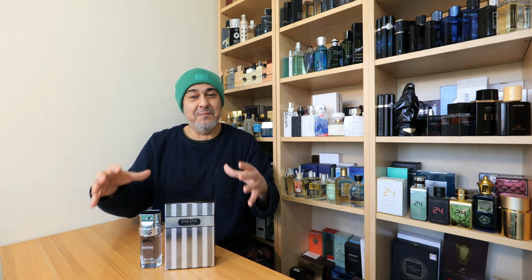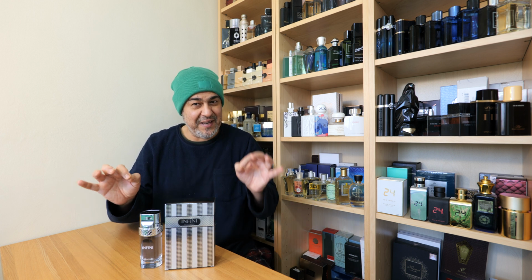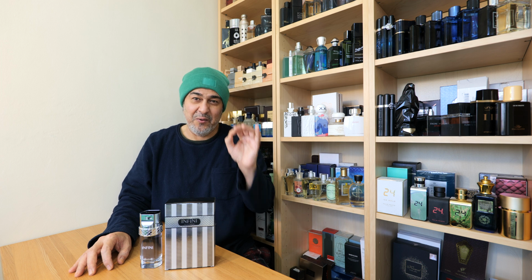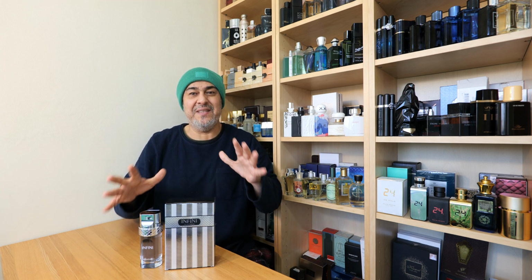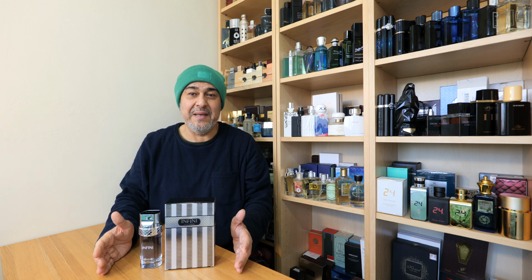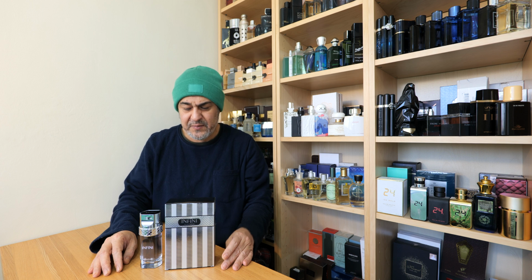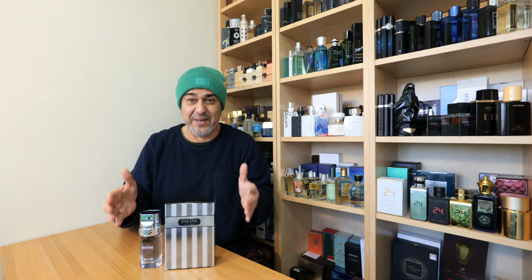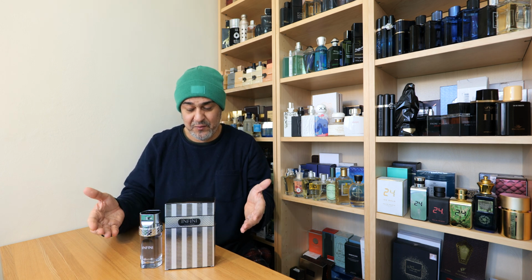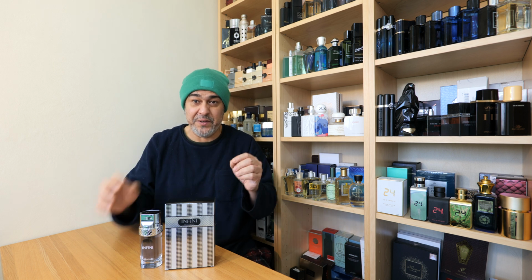And the majority of the clones and copies of Creed Aventus, they fail in that particular opening, but the rest usually they are doing a good job. The rest of the mid and the dry down of Creed Aventus, the majority of these fragrances, they do it well. Some of them do it better than others, but they do it well. Okay, in this instance, for right now, for this beautiful fragrance, Infini by Khadlaj, the opening is on point.